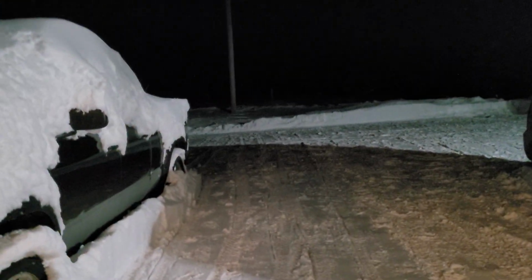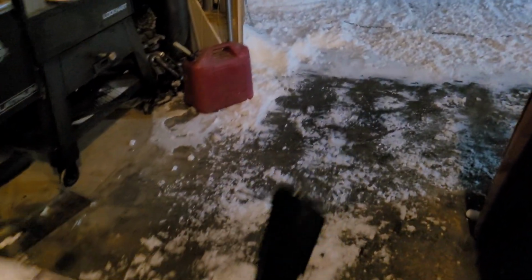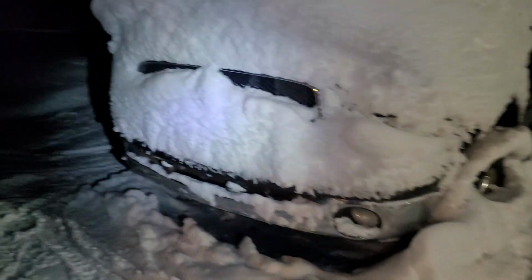This is the end of our blizzard here. I want to get a flashlight. I want to show you guys something. Looks kind of cool how the snow built up on my truck. I'll grab a flashlight here. Oh, sorry, bumped you. Alright, let's see if this will light up anything. It'll light up a little bit.